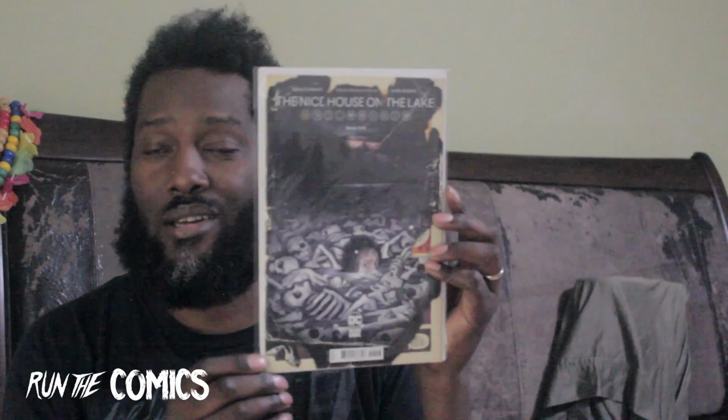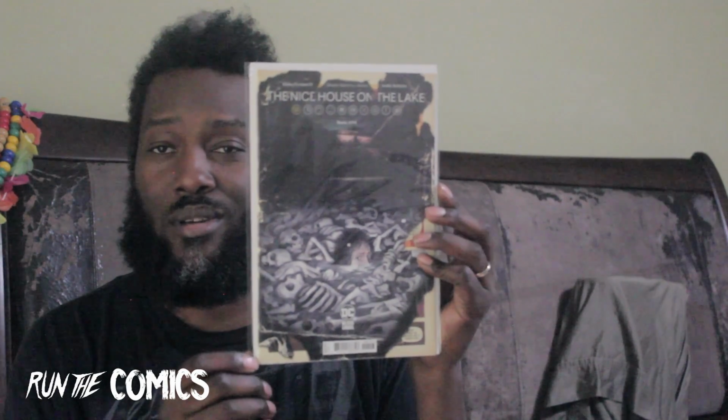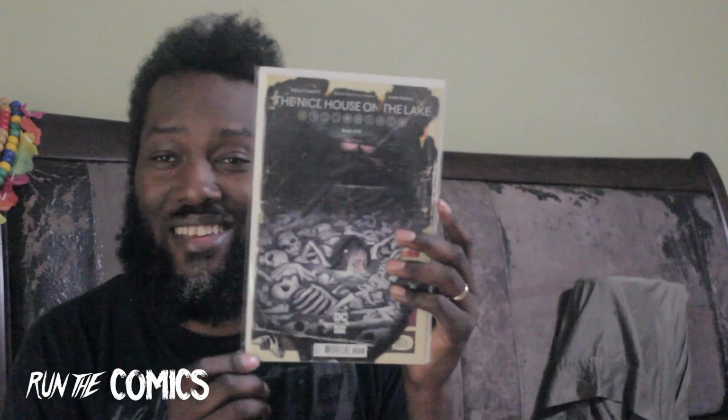Speaking of Nice House on the Lake, this is issue number 1, and this is the 3rd printing. Another one of those 3rd printings. I really hope to do a 4th printing. So you can see the book even more degraded, but you can see something, the words under there. So that's really dope.